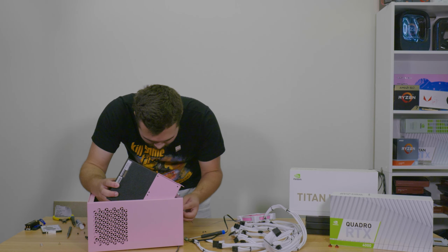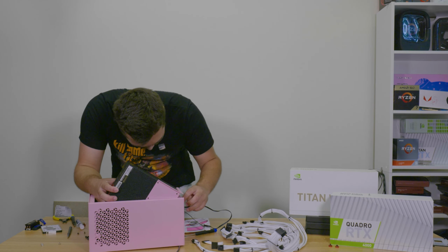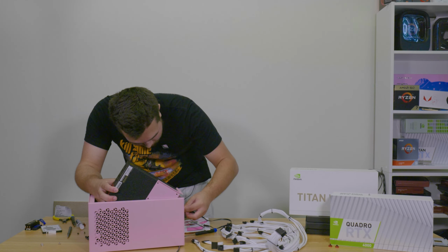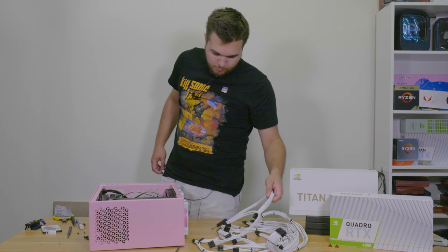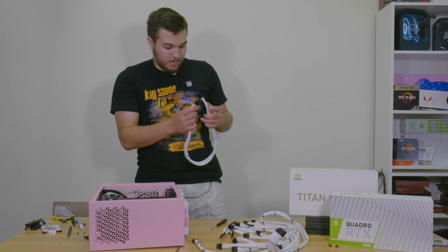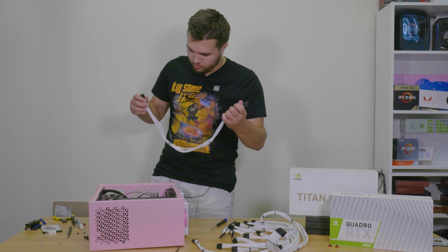Also, fuck you, EVGA. Oh my god. Go in. Just go in. Just go in. That's all you gotta do. Nope, not that way. Not into the power supply. Kinda gotta manage the cables beforehand, but that's okay. I don't need to do that. Okay, this is a CPU connector.